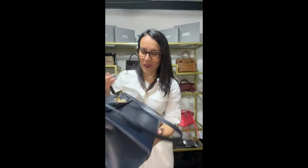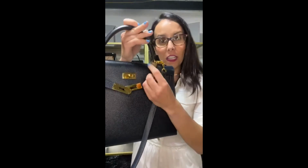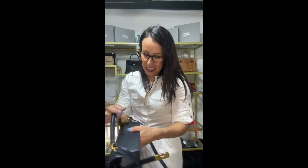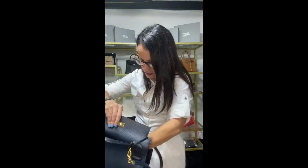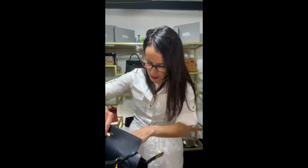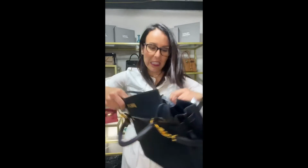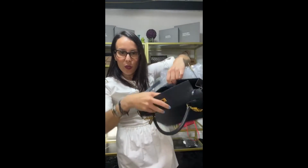It's gold hardware. Comes with a strap. The lock does have a little bit of tarnish. It's a little bit darker than the rest, but that'll come off, and Mess will polish that off. And the inside of the bag, you get everything out. Oh, comes with a key. Very clean interior with really no imperfections for me to point out.